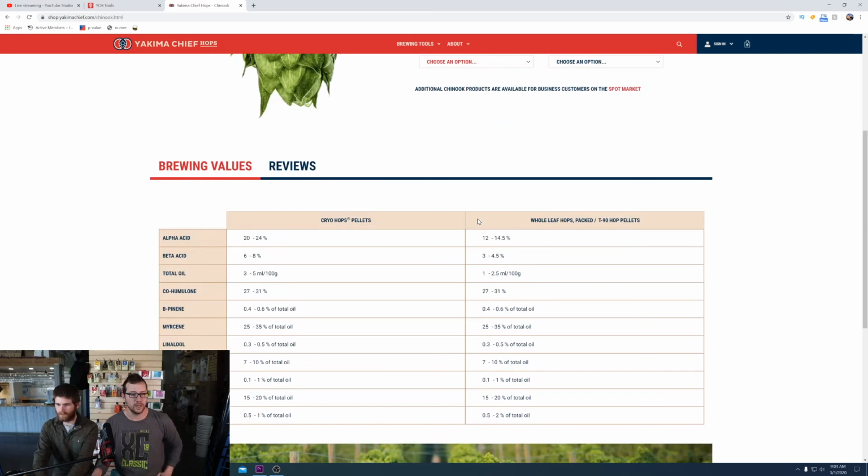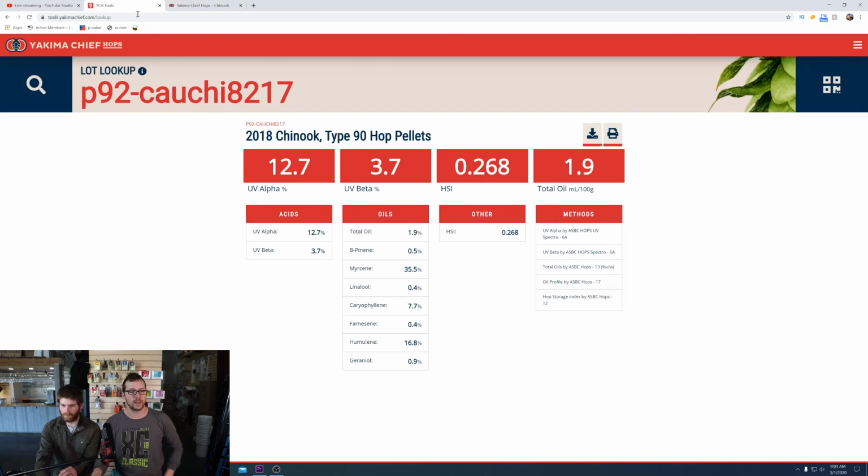And you can see it says it's normally in that 25 to 35%. So definitely the ones that we have are on the high end of Myrcene, actually over the average range. And so that's one way to look into specifically what your hops can do.